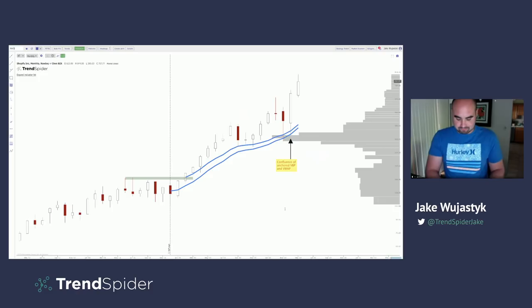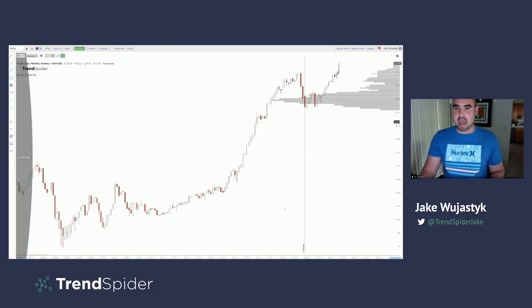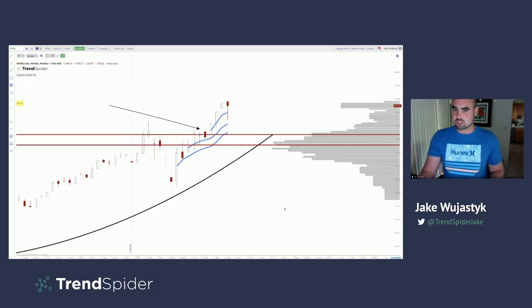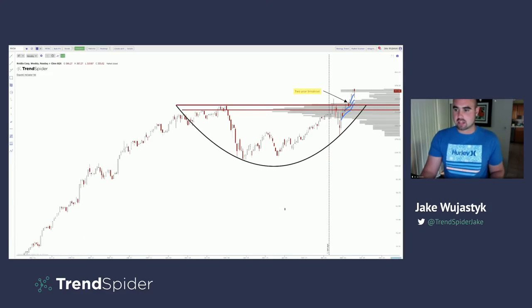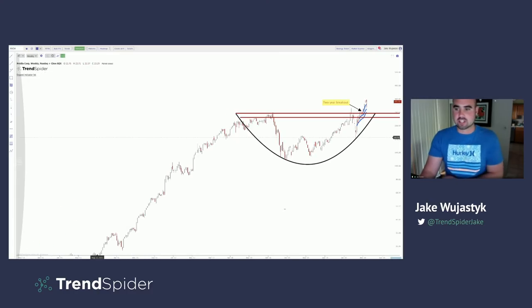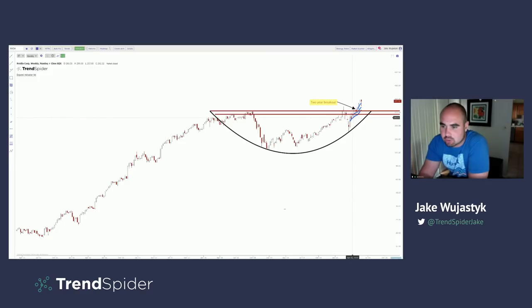NVIDIA, let's see what we got here on the monthly. We'll go to the weekly here. Just this huge rounded bottom breakout that finally broke out. I'll turn off the volume by price here, and you'll see that this is getting a little overheated. This literally went up from 184 to 365 in about 9 weeks.